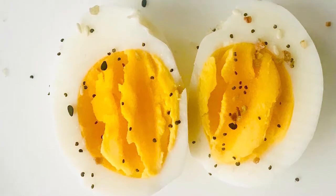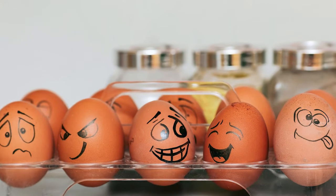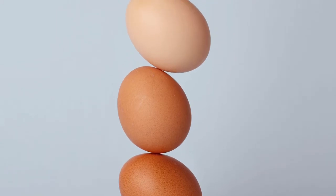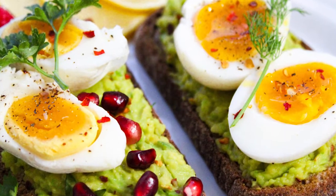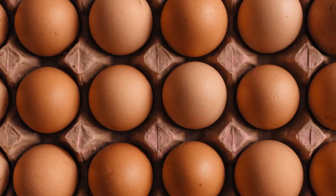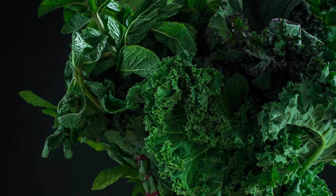Eggs are an excellent source of certain B vitamins, like vitamin B6, B12, and folate. These vitamins reduce the levels of a certain compound called homocysteine. This compound has been associated with a high risk of stroke, Alzheimer's, and other cognitive disabilities. Egg yolk is also very rich in choline, a chemical that boosts brain function and enhances memory. If you're a vegan, you can stick to avocados, nuts like walnuts, pumpkin seeds, and leafy greens.